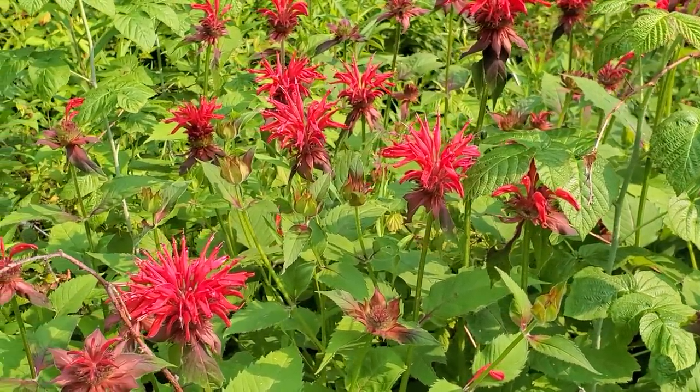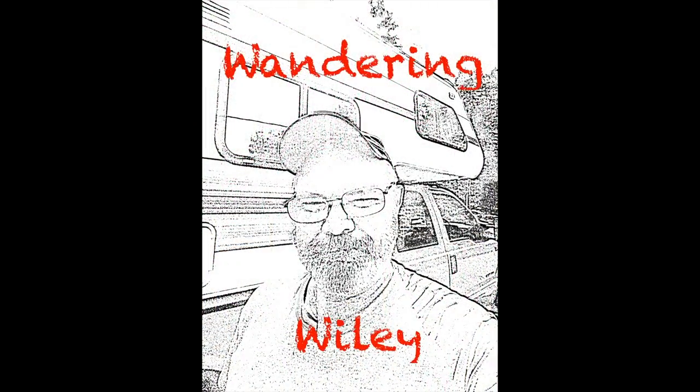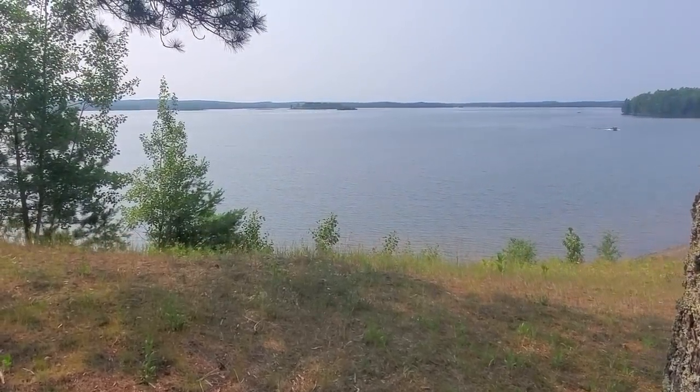Hey guys, can anyone tell me what these are? As you can tell, I'm not at the cabin this morning. I figured it was going to get too warm out for doing any fishing. I just boil my worms, so instead of working on the cabin this morning, I decided to get away from it and go take a peek at some of the lakes nearby.